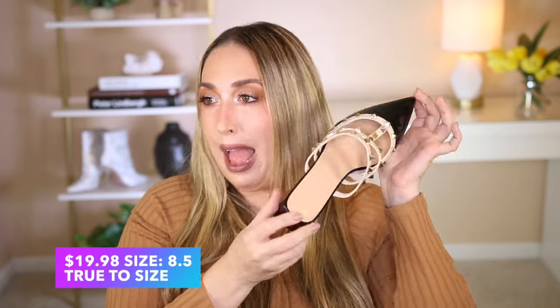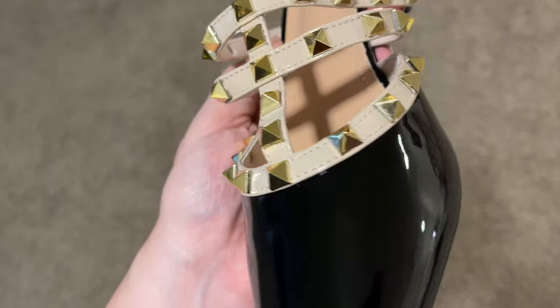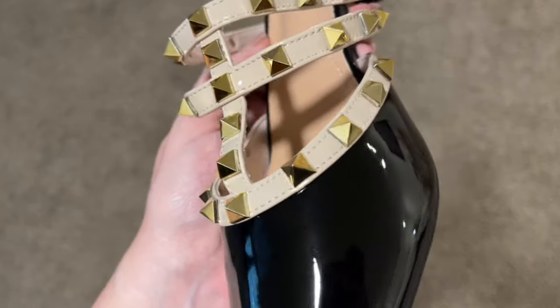And then the second pair that I wanted to show you are also a designer dupe for the YSL something or others, and this is what they look like. And these came in other colors as well, so I think they came in a tan and a white and a burgundy and then a black, and of course I had to get the black and the tan because it's just timeless and it goes with the majority of the stuff that I wear in my regular everyday life. But it has a little bit of a chunky heel, so they're very easy to walk in, but I love the whole little spike detail, kind of gives it a little edge.